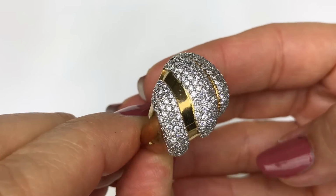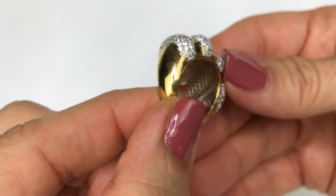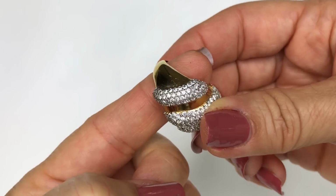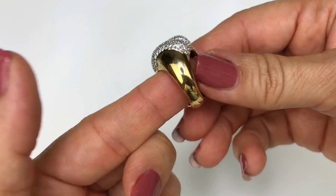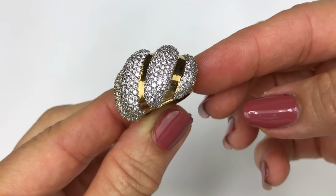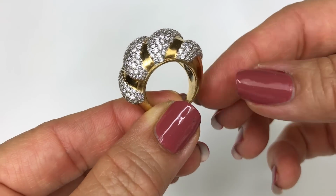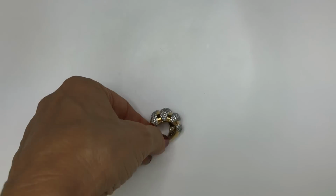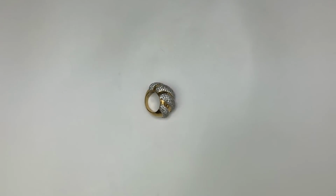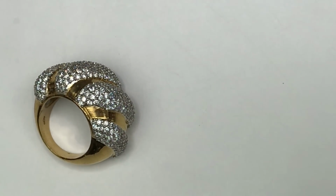This is a statement ring and it really is sparkly. It's got a beautiful gold tone finish. It doesn't look like it's been worn that much. I'm guessing those are either CZs, cubic zirconias, or crystals. I'm going to go ahead and put this down and try the magnet on it. It does not seem to be magnetic.